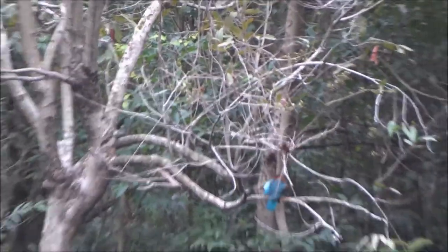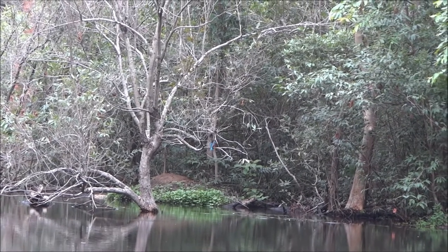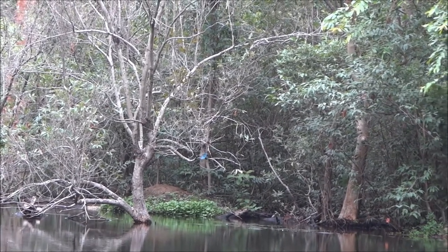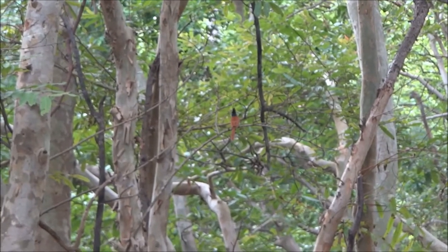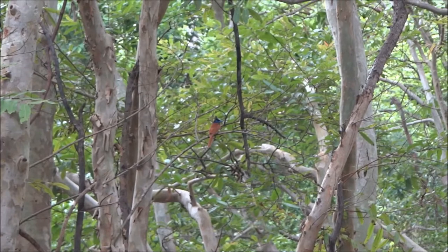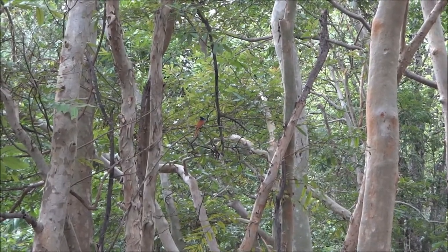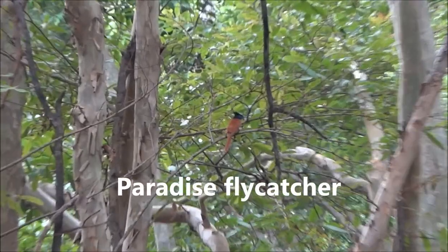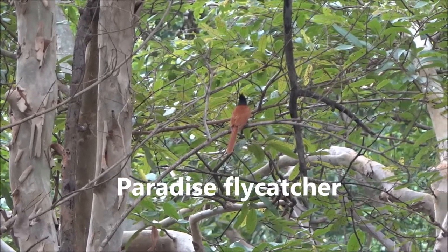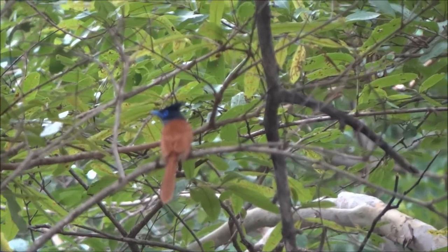Another one. Yellow black. Oh, one more. Male bhi hoga kahin. Aage. There, right in front on the tree leaves, you can see one more flycatcher. There, it's flying. On the road.